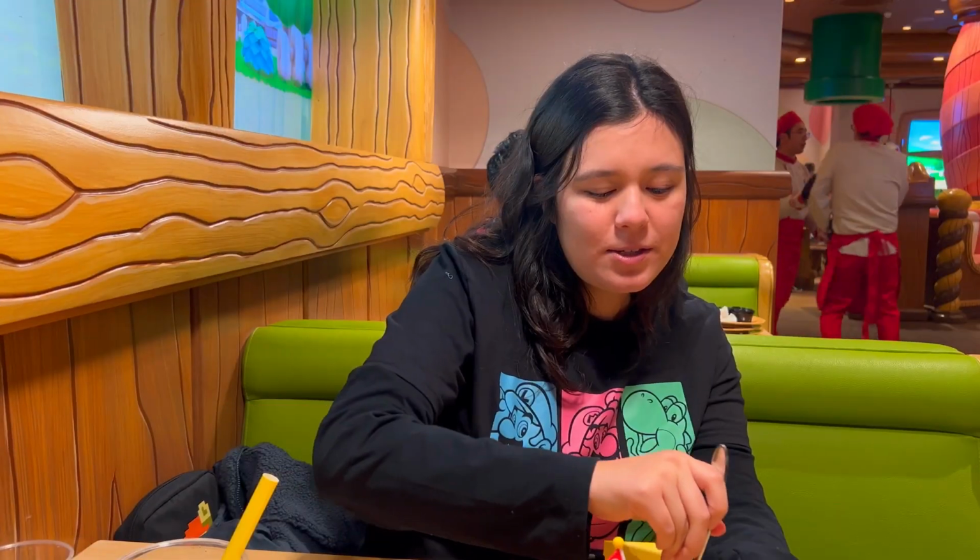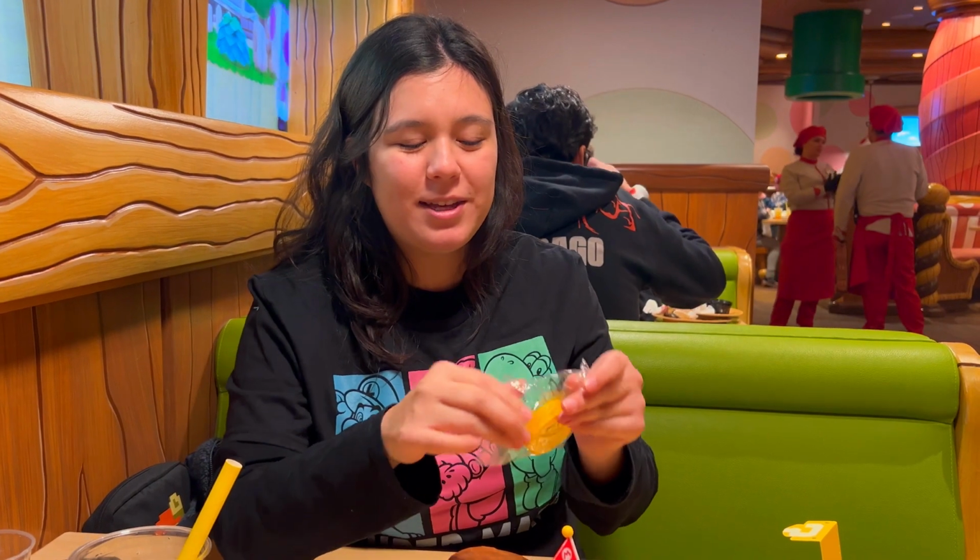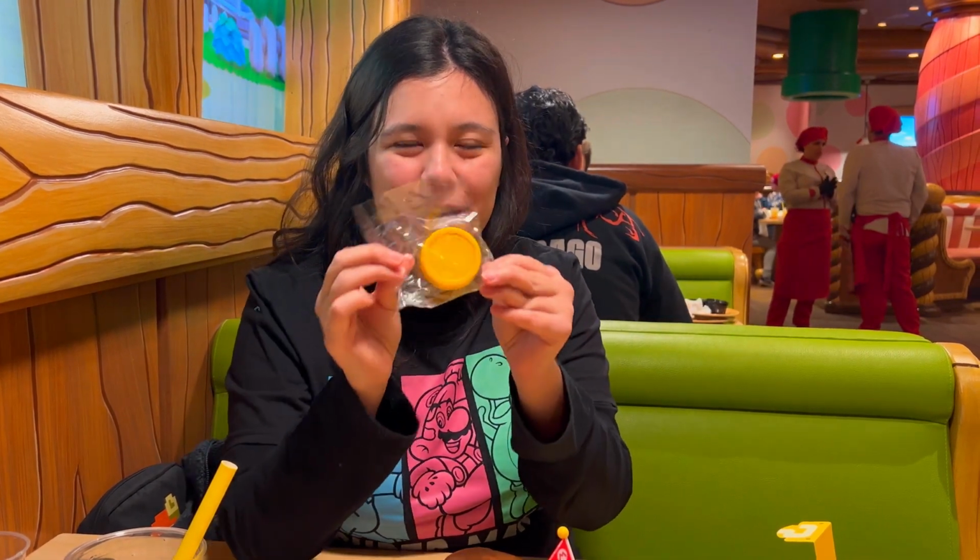And then we have the fries and stuff. They're like the crinkle fries. There's corn and broccoli in there, which is really good because most of the time there isn't healthy options in the carts. A little healthy side. And then we'll try this. It's the chocolate coin.